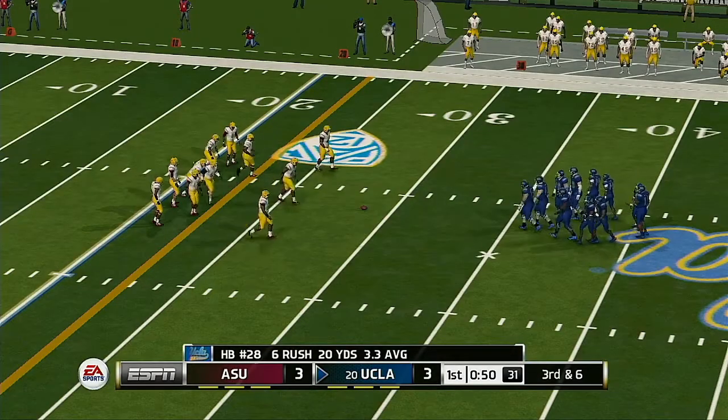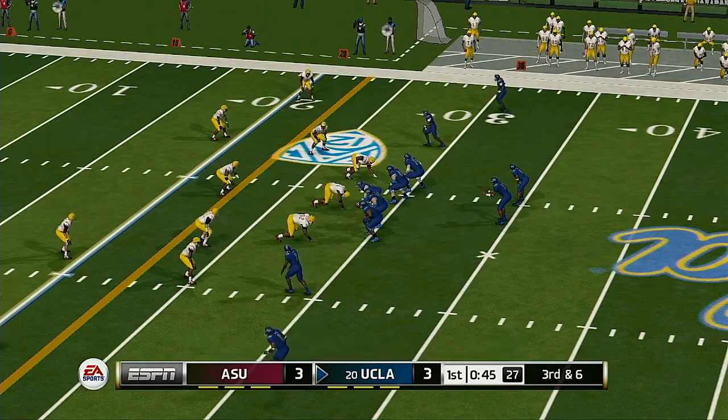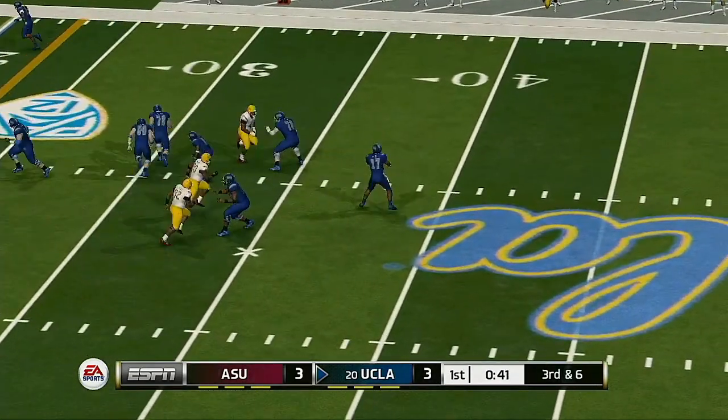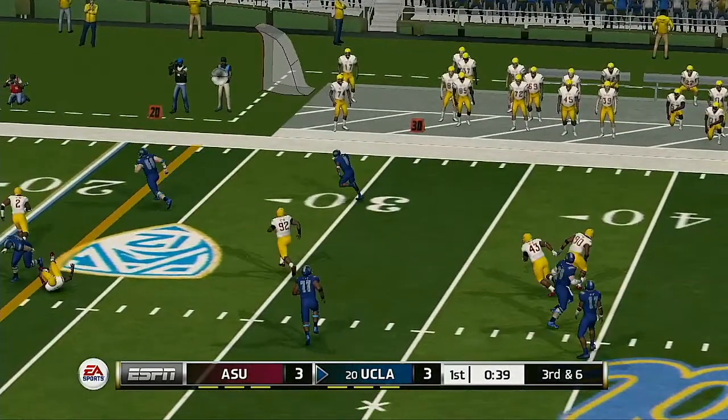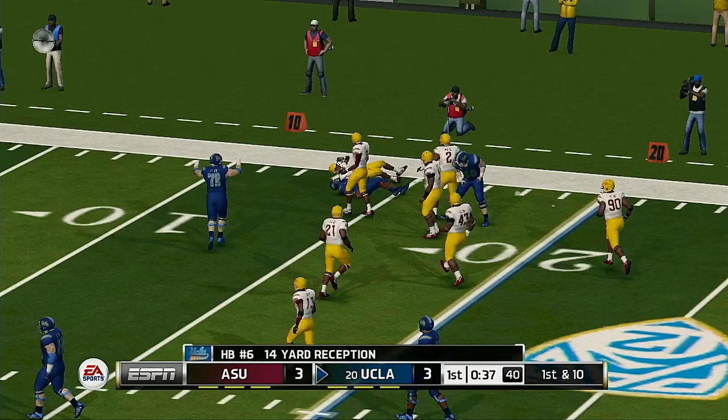Here's the eighth play of the series. Reset, tight right. Mike, two. Watch two. Watch run. Watch set. Run. Oklahoma, Oklahoma. Here's a screen pass. Gets it to the back. Good open field tackle.